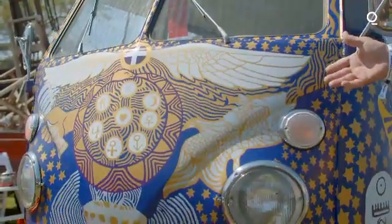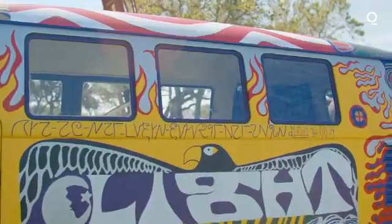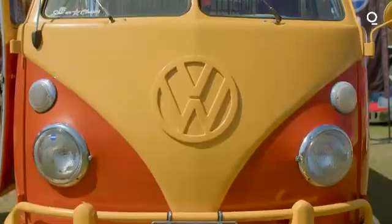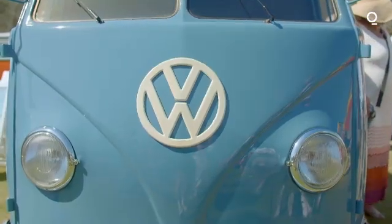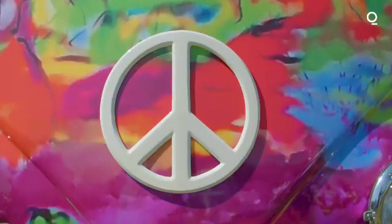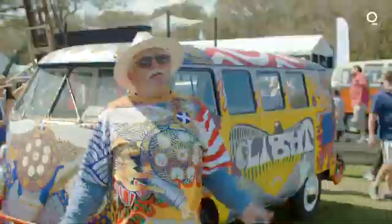They're car people. I have an original split window bus, a '62. This is the Woodstock bus. We got some other famous buses that came out from California, and I've been involved in converting some of these original buses to electric. Going back to the beginning, they were cheap, they were readily available, and if you wanted some freedom, you had to have a bus.